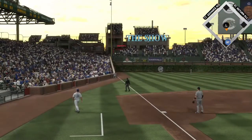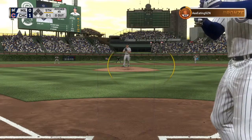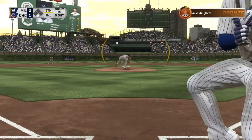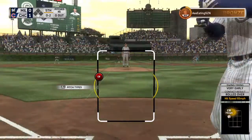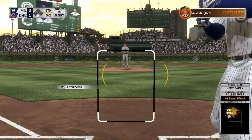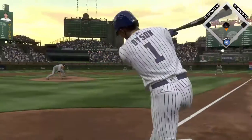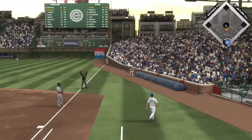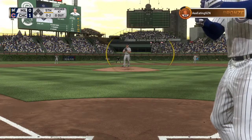Slice down the left side, but foul. Now the 0-1. Grounded up the first baseline. And a heck of an effort over there at first, but it'll be for naught as this is a foul ball. Swing and a liner, but foul. Well, that's 3 foul balls in a row. He's definitely battling up there.